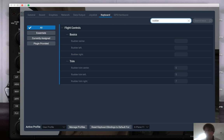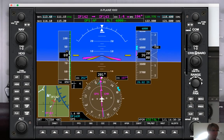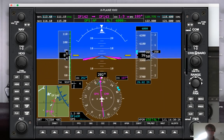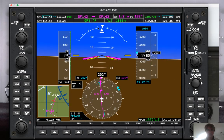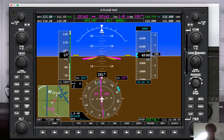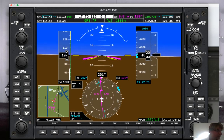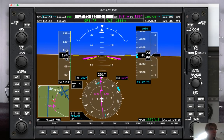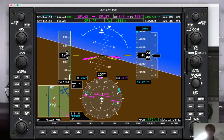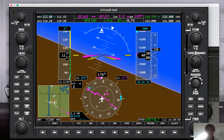What are we looking for? Yeah, 5 and 7 for the rudder trim, right? Okay, so let's give it a little bit of rudder trim, and as you can see, it centers the ball here quite nicely, and hopefully the autopilot will catch up after it. Okay, we have another turn coming up, and at this point, let's say we are cleared to 7,000, so let's climb to 7,000 feet.